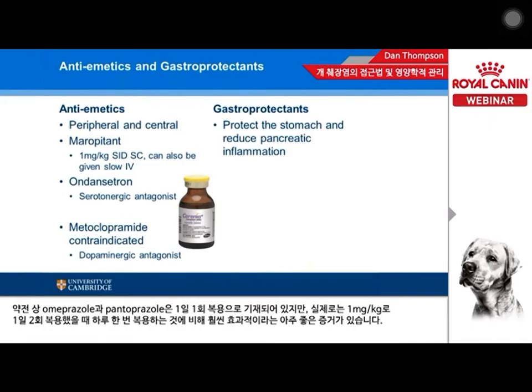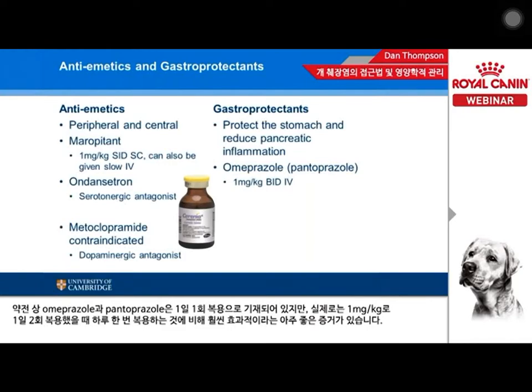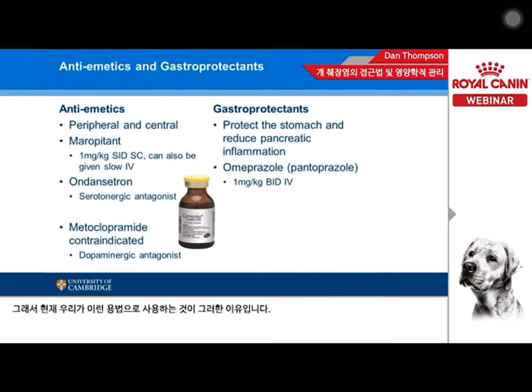Now, the formulary still lists omeprazole and pantoprazole as once-a-day drugs, but actually there's now very good evidence that using these drugs twice a day, BID, at the same dose in mg per kg is much more effective than once a day. And so this probably should be our regimen of choice for using these now.